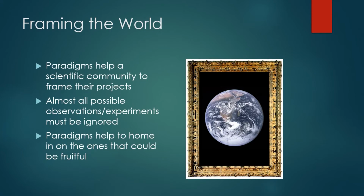So, thinking about the set of all possible experiments, almost all of them are completely bizarre, completely irrelevant, completely not worth your time. Running an experiment takes time and energy and money, and you need to be able to set aside almost all of them and just run a very tiny number of the possible experiments. Paradigms are what help narrow that down for us. They say, here are the sensible experiments, here are the experiments worth running. Now, that excludes some of the experiments that actually will turn out to have been worthwhile. That's the catch here.